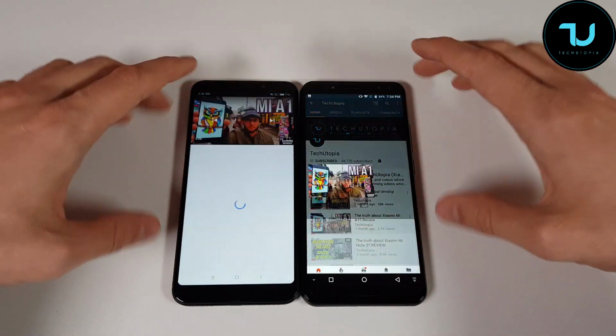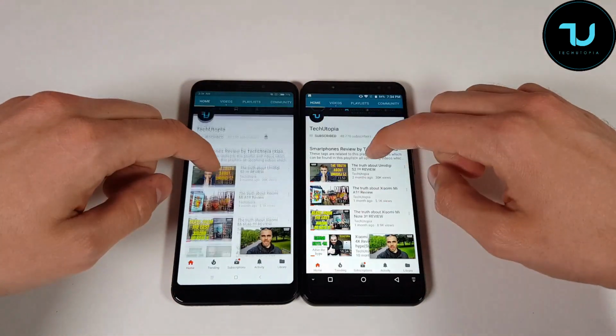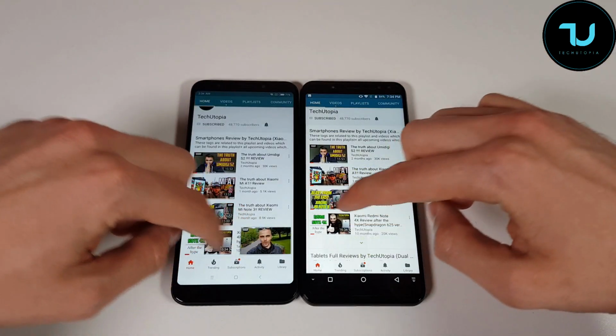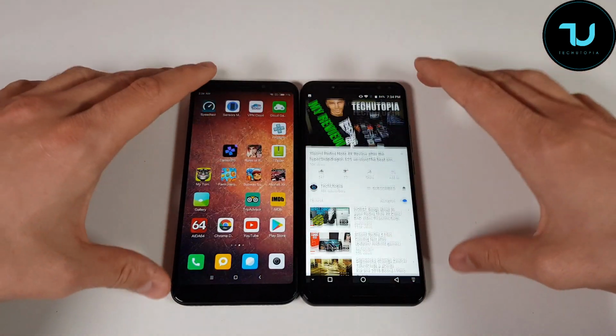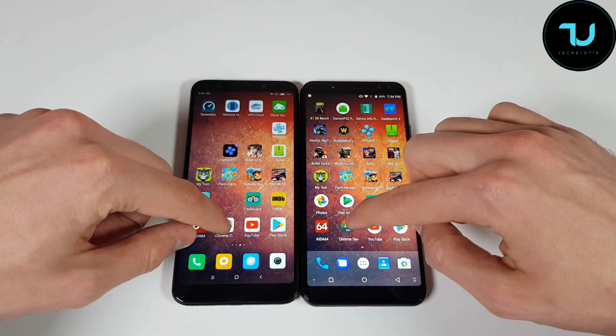Anyway, let's go with the Mi A1. Again, a Redmi 5 Plus. And let's go with the truth about the Xiaomi Mi Note 3. Oh damn, I didn't touch that correctly. So let's go with the Note 4X. Here we go, the full in-depth review of the Note 4X. Again, it seems that the Redmi 5 Plus is faster in the apps, with YouTube and the Play Store. Let's go with the Chrome Dev.